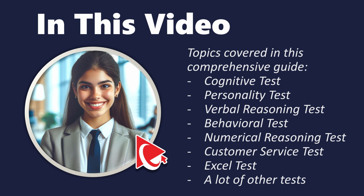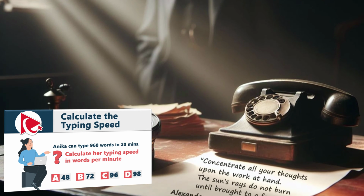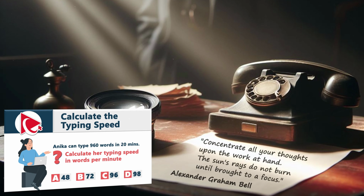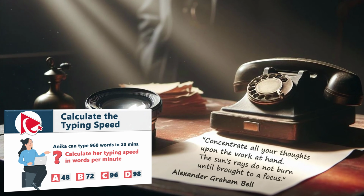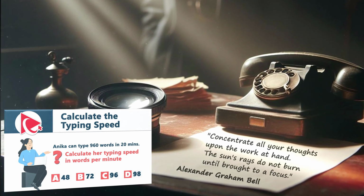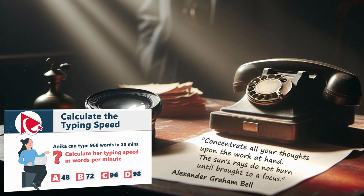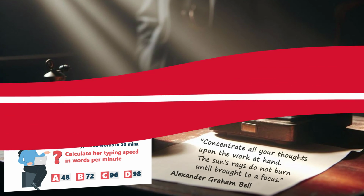To succeed in addressing this question, let's consider the insight of the inventor Alexander Graham Bell. Remember the guy who invented the telephone? This is the guy. Concentrate all your thoughts upon the work at hand. The sun's rays do not burn until brought into focus. So let's channel our efforts into solving this challenge with the focus and persistence that counts.